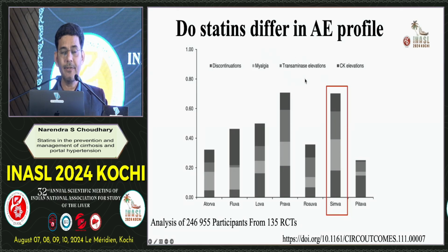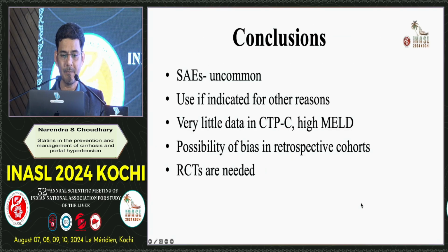Do statins differ in adverse events? Yes, more adverse events with simvastatin; atorvastatin, rosuvastatin and pitavastatin are associated with fewer side effects.